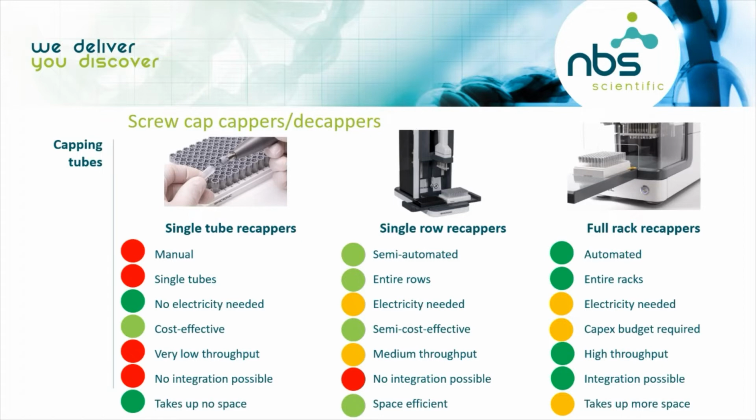To start with the manual single tube recapper, it's manual labor. It can only decap or cap single tubes and cannot be integrated in robots. But the single recapper takes no space in the lab. It's cost effective and doesn't need electricity. Moving on to the semi-automated recapper. This one needs electricity, cannot be integrated in robots, can speed up your capping and decapping process because it caps or decaps an entire row of tubes, and it takes a minimum of space in the lab.